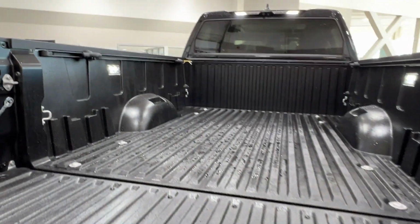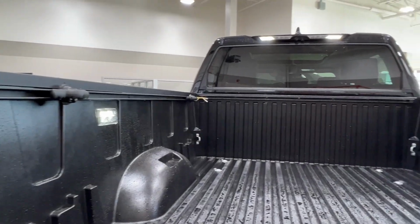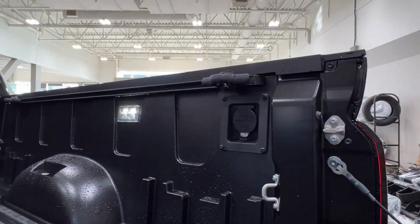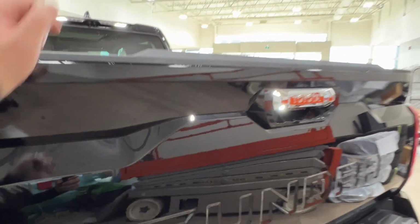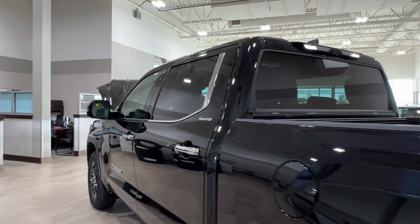You can take a quick look along the inside of the bed. As we said, we have the interior lighting. You also have the tie-down hooks and bed rails, and on the right-hand side, you'll find an additional power outlet. To close it up, just reach down and bring your tailgate upwards to lock it back into starting position. Next, let's take a look at the inside.